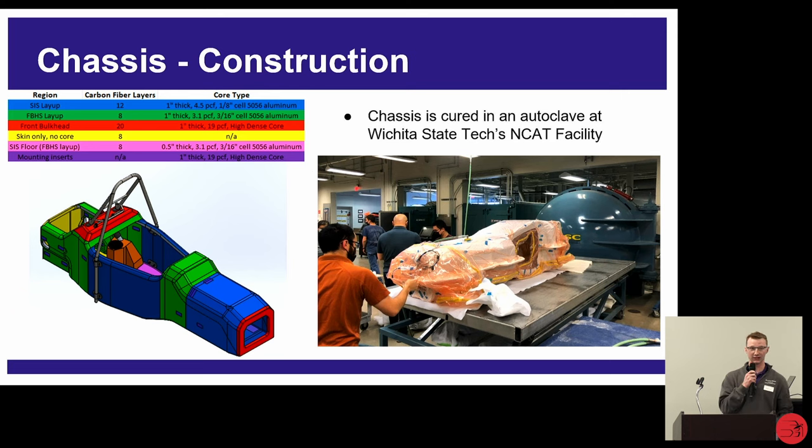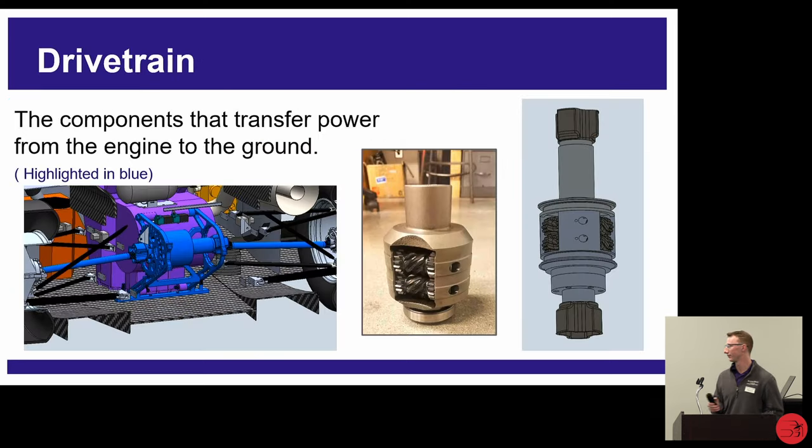And on the left there, you can see all of the different layup regions for this specific chassis. So we run about, it's really four main layups. There's the front bulkhead support, the front bulkhead, the side impact structure, as well as some other minor layups that are less structurally impactful. The front bulkhead is the biggest layup. There's about 20 total layers of carbon fiber, and the core inside of it is around 16 pounds per cubic foot. So we take a lot of load. The chassis are really over-designed so that they're safe, and that is essentially all of the chassis subsystem.